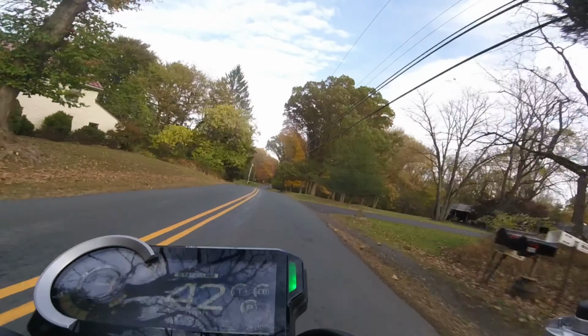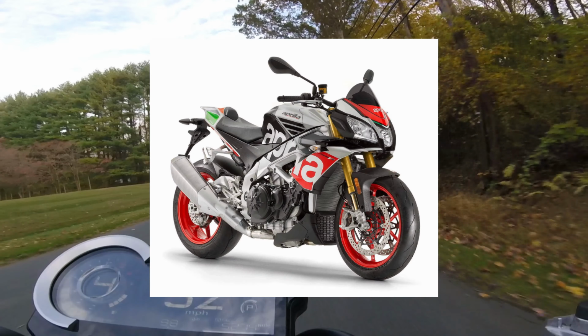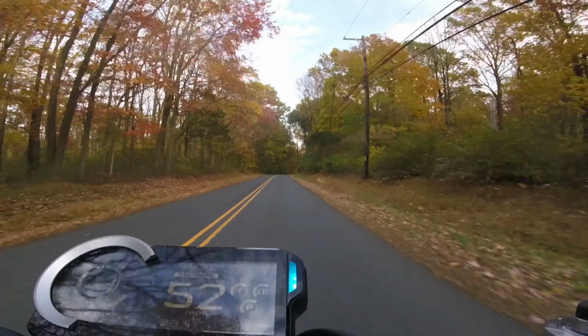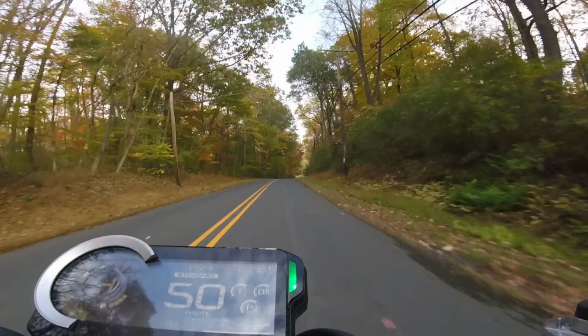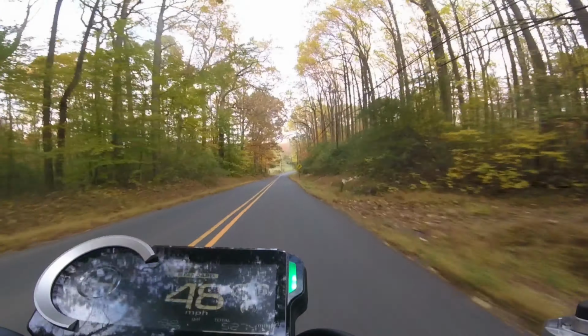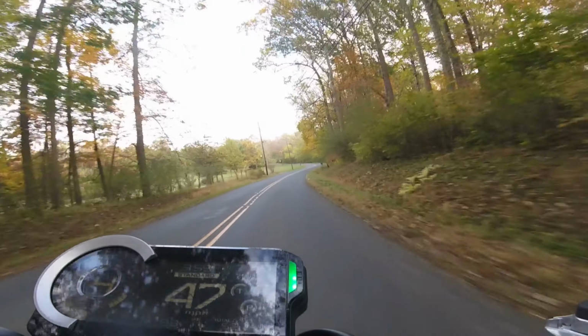Although not formally a member of the super naked class of bikes like the KTM Super Duke or the Aprilia Tuono, the CB1000R can hold its own, and has carved out its own niche above the muscular middleweights without being unnecessarily aggressive like some of the super nakeds. There is no mistaking the smooth, predictable power delivery of this bike as a Honda.